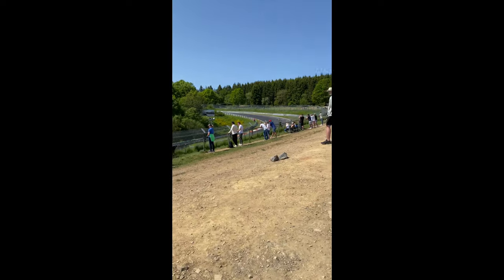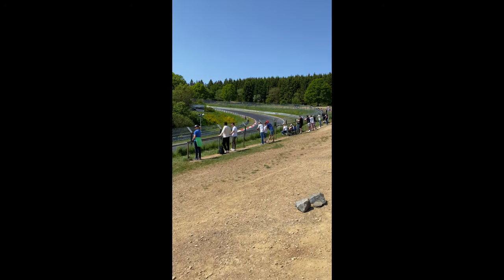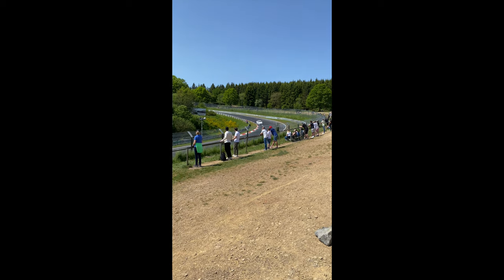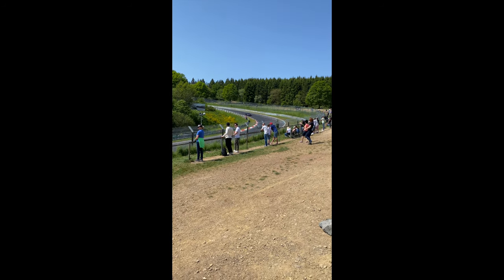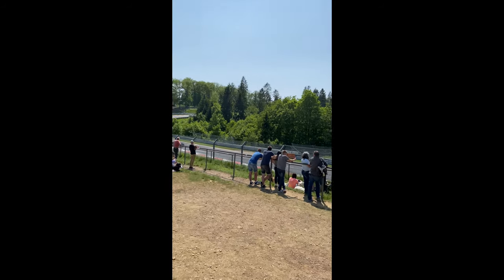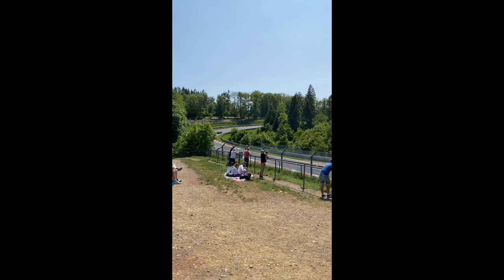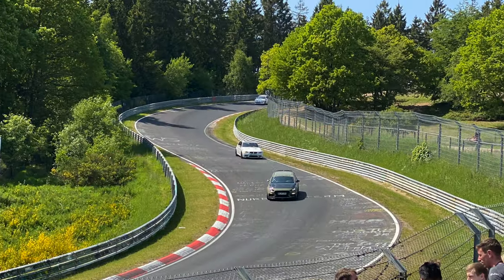And this is the famous Nurburgring curve. People go there, it's open, you don't pay anything. The parking lot is free as well. You just go there, bring a lawn chair or a towel, put it on the floor, bring your own beer, and spend hours watching cars passing by. It's, let me tell you, a lot of fun.